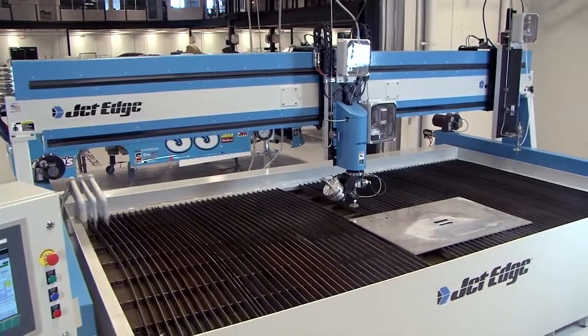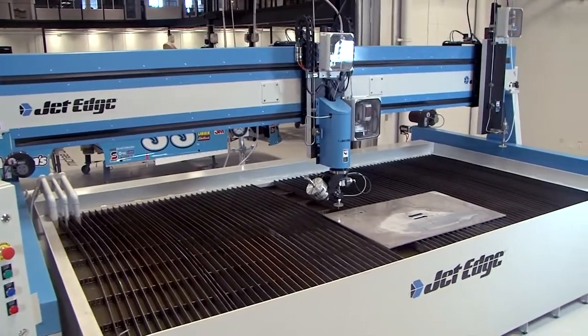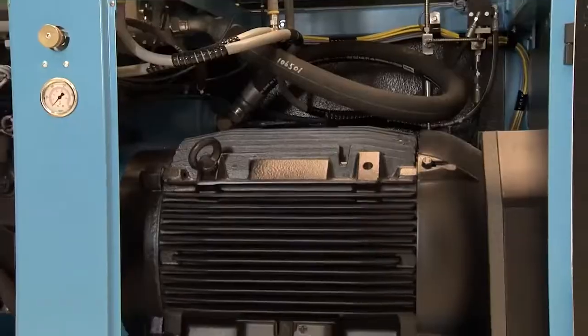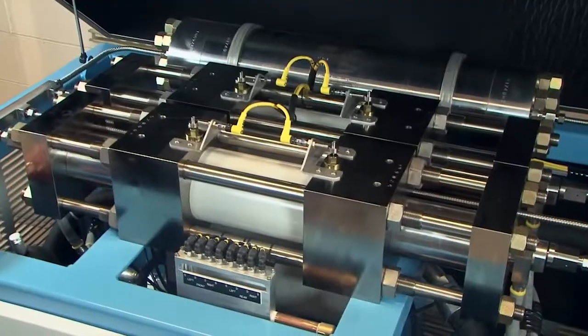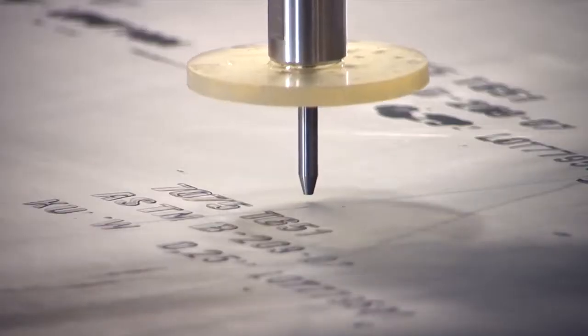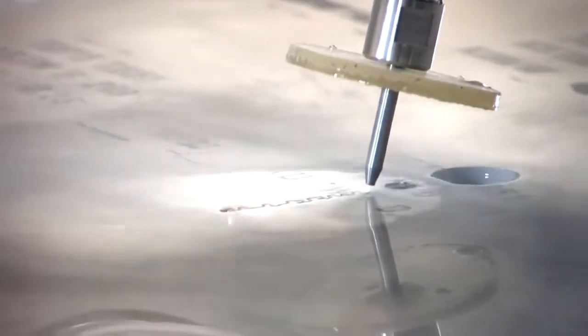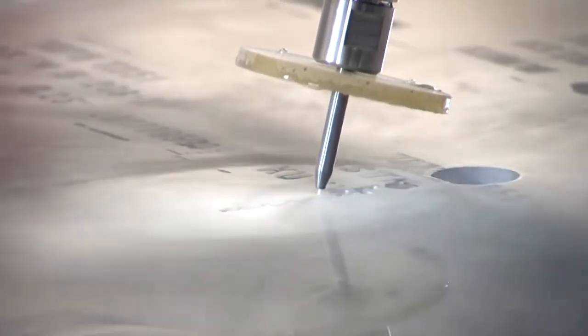Michael, this is the new Jet Edge X5. It is equipped with a 5-axis head for cutting beveled and taper-free parts and a 3-axis head for cutting standard parts. Powered by a 100 horsepower Jet Edge hydraulic intensifier pump, water is pressurized to 55,000 psi, mixed with abrasive, and then forced through a diamond orifice, creating an abrasive water jet that cuts through just about everything.